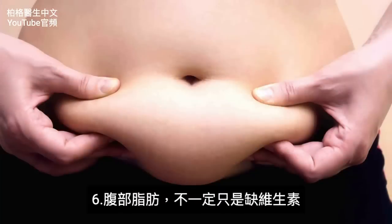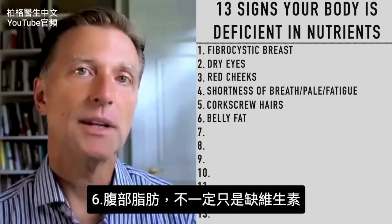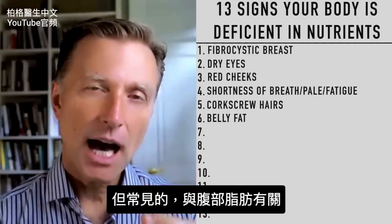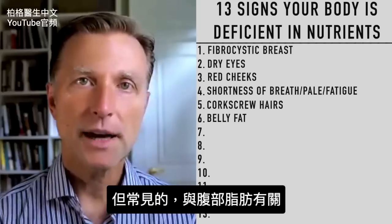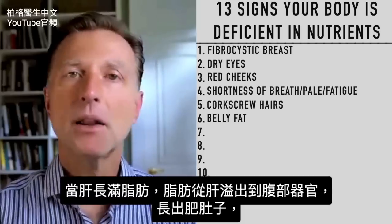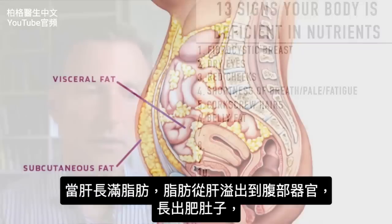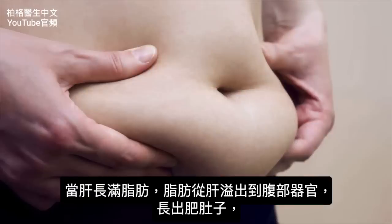All right, number 6, belly fat. Now, this is not necessarily just a vitamin deficiency, but there is a very common deficiency involved with belly fat. You see, belly fat occurs when the liver is fatty, and you have this spill off of fat from the liver around the organs in your abdomen, giving you this protruding of fat.